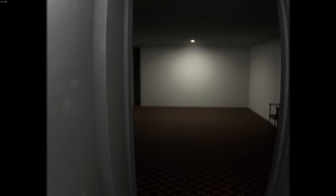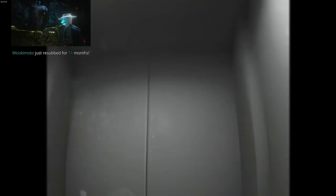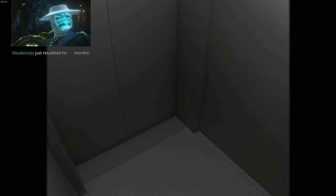It's another elevator. An exit? I don't know how much I trust an exit, but let's try that. Let's see. Something just knocked. I shouldn't have gotten inside. I knew it wasn't going to be an exit. I can't get out. I can't get out of that floor.